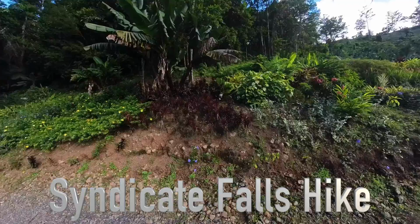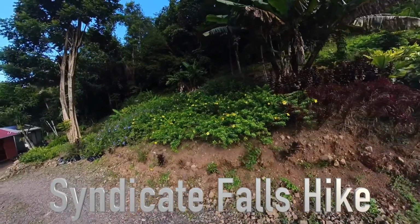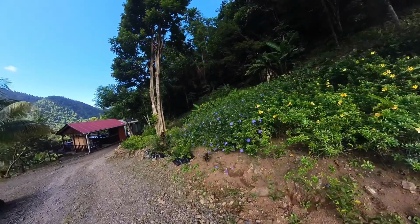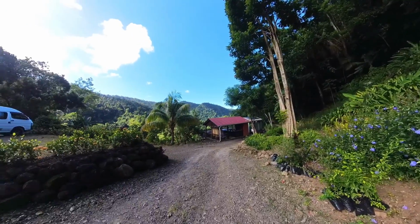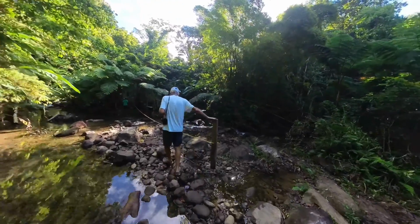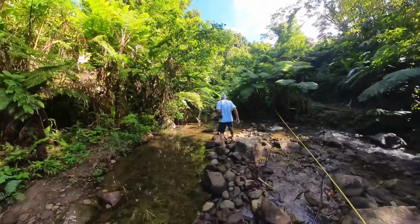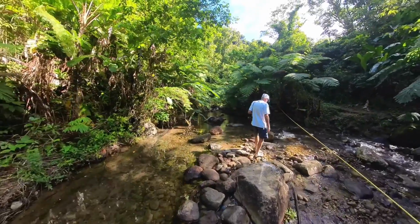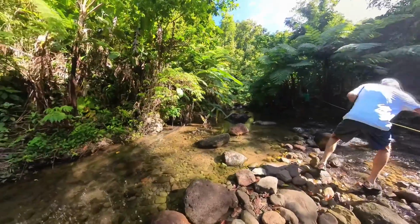Syndicate Falls are over 100 feet tall. It is located at the foothills of Dominica's tallest mountain, Morne Diablotin, and close to the edge of the Picard River Gorge. The 205 acres of land, which is known as the Syndicate Preserve, was incorporated into the national park when the latter was established in January 2000. The falls were quite beautiful, and we were the only ones there at the time.